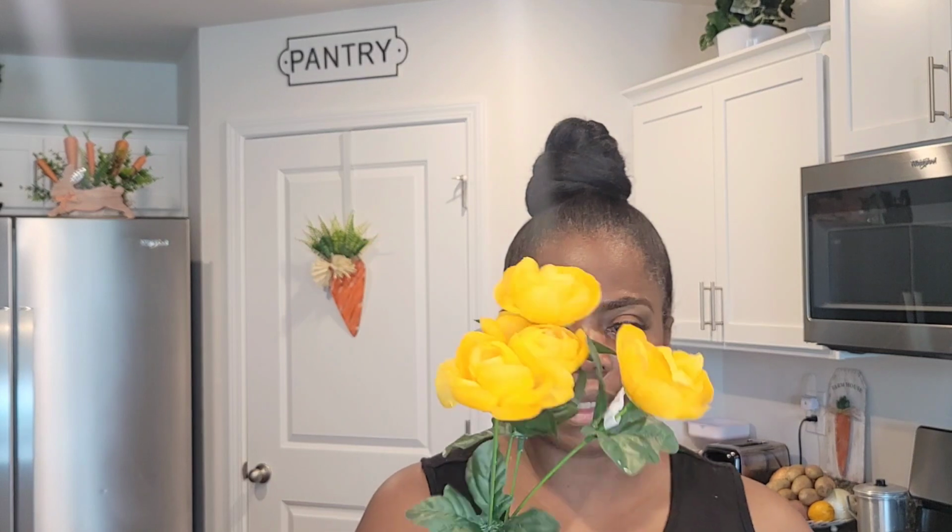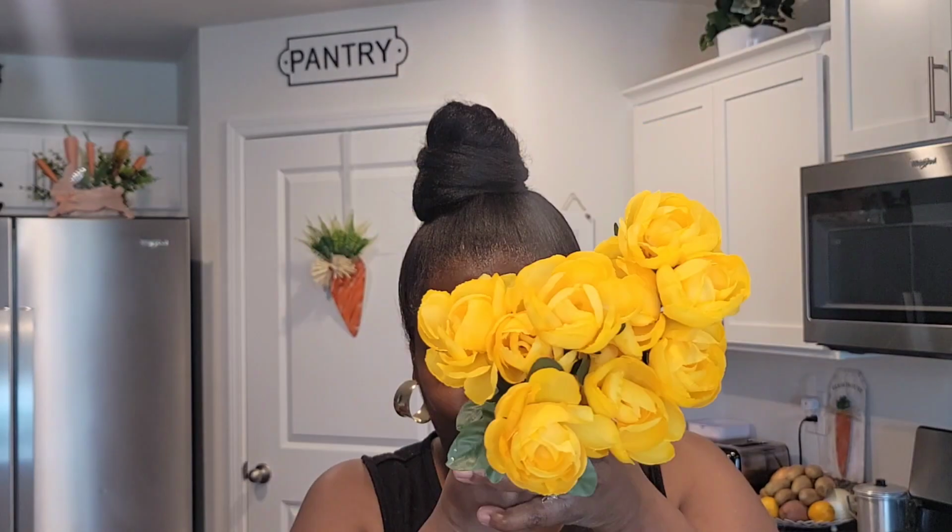And then I have these beauties right here. These were $1. One of my little buds is missing. But yeah, you see, these were $1. I think the tag missing. Oh, no, it's not missing. All of these. I got these three. Three, three, three, three, three.